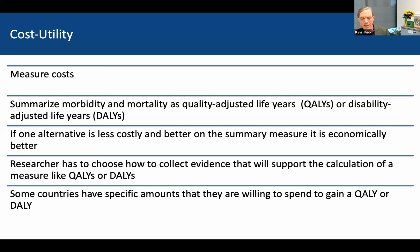And so the key is, again, some countries have very specific amounts they're willing to pay to gain quality adjusted life years and avoid disability adjusted life years. Others don't have it written into policy, but in one form or another, the researcher has to decide to do a study like this, how to collect the data to do the calculations, and then present the calculations to the decision maker, who ultimately has control of the decision. Do we want to spend this amount of money to gain this amount of health for society measured by one of these two concepts?